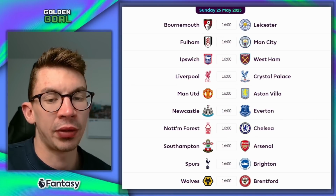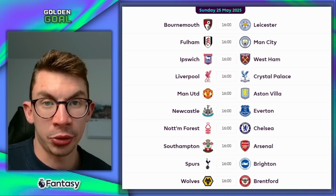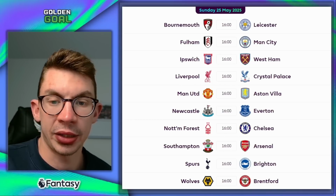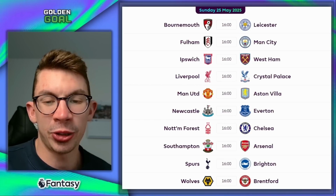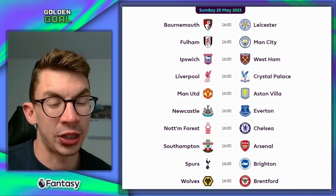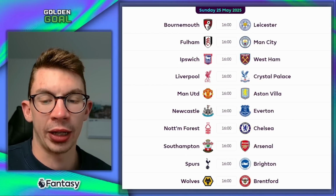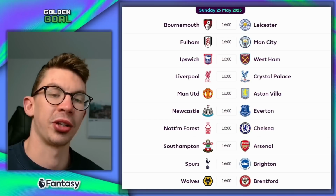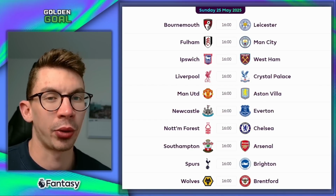I wonder if Chelsea v Forest will be quite a cagey one. Arsenal away at Southampton. Arsenal, I think, will be looking to solidify second place in the league, so I think they'll be going hard in that game. And then Spurs, Brighton. I mean, there's probably not too much riding on the league for either of those teams, really. And then Wolves and Brentford, both teams that I would expect to score against one another. So a quick run through of the fixtures, and from how I've described them, you might be able to pick out some teams that I think look quite good.